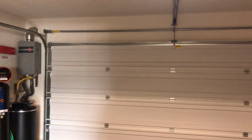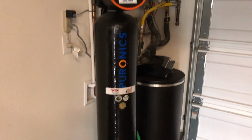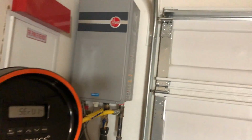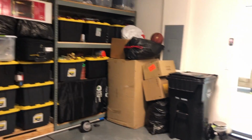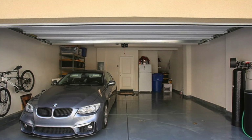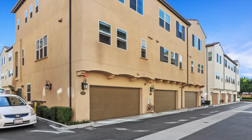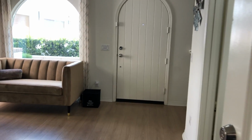The garage has space for 2 cars, epoxy flooring, a garage door opener with Bluetooth, a tankless water heater, and a water softener. The tankless water heater is excellent for on-demand instantaneous hot water anywhere in the house. The garage has a Wi-Fi garage door opener. Again, this is an end unit.